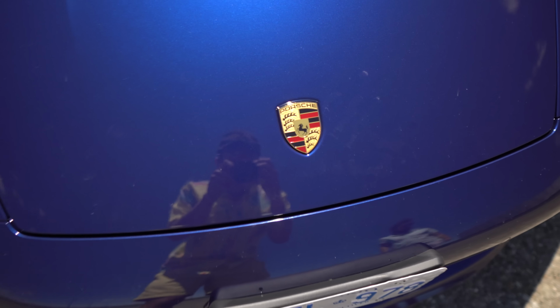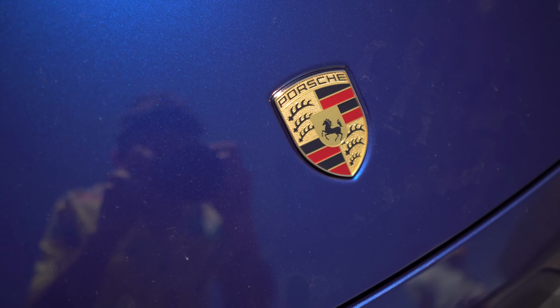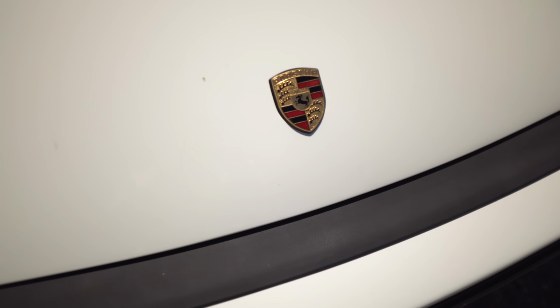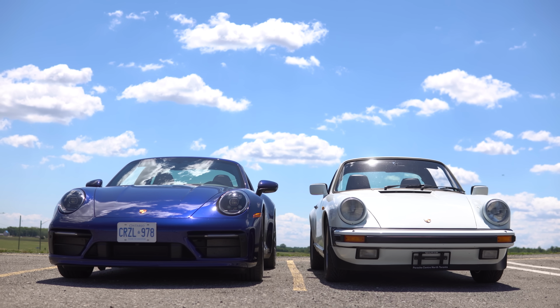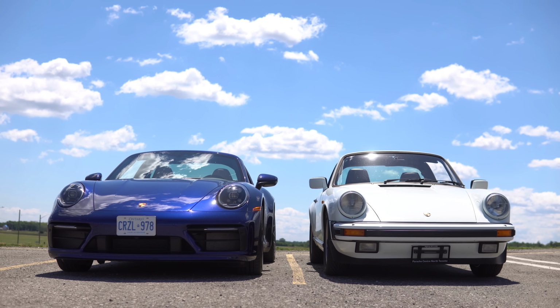And then we also still have the Stuttgart Porsche crest on both of these, but the one on the old one looks slightly different, slightly more old. Yeah, shout out Stuttgart. And then there's radiators on the front of this 992 Porsche, and then this one also has the sport bumper, where the last Targa we drove did not have that. Yeah, and I have no radiators up front and no radiators in general.